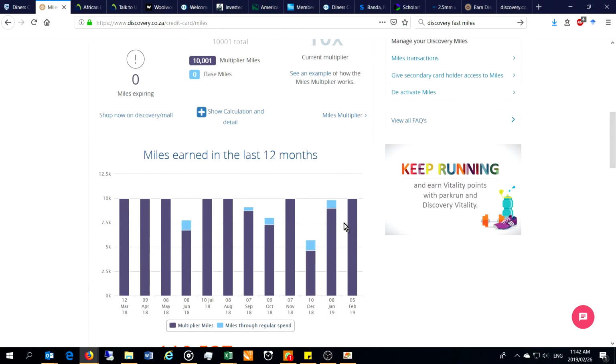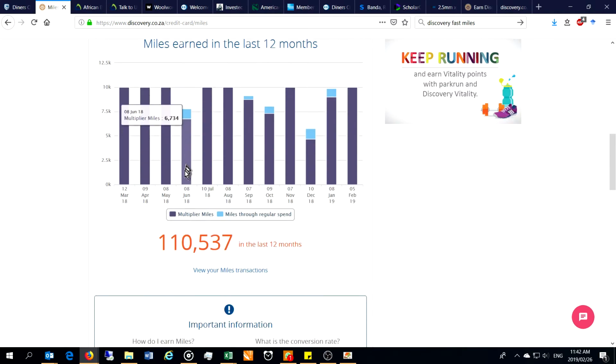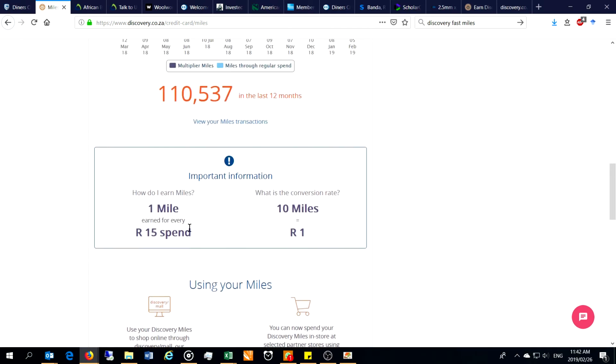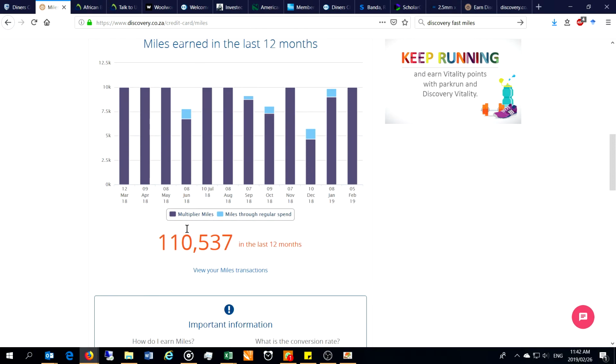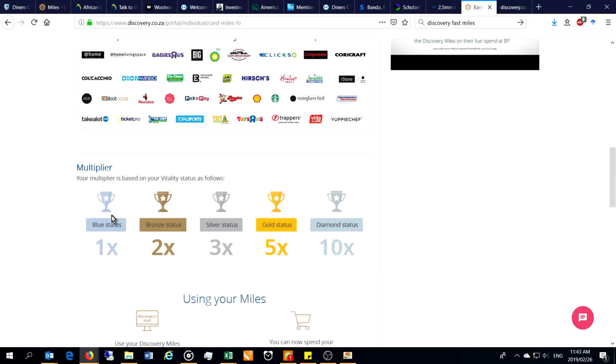So overall, is it a good program? Well, definitely, because you have all these partners, and these partners are very common merchants in South Africa, especially Dis-Chem and Nando's. But what I don't like is obviously the cap. So again, a capped program, but then you also have, I don't want to call it tiers, but it kind of is a tier, because you earn based on your Vitality status. So again, it's kind of tiers. All right, okay, so that's the Discovery one.